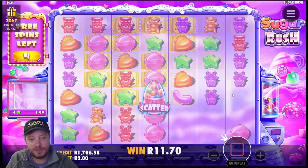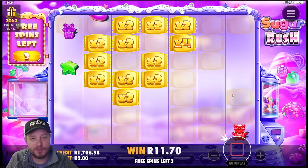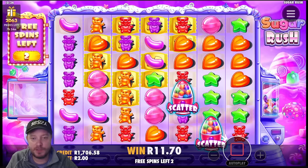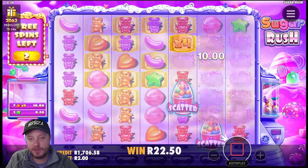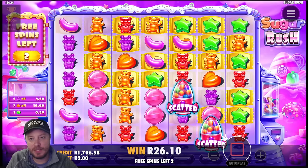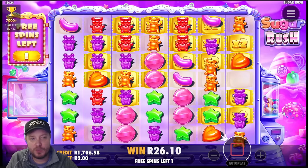But this one's not looking great. From a good one to a bad one. Three spins left. Even with the 12, didn't do much for us at all. Looking like the worst one so far. Maybe that extra scatter. Okay, it's picking up a little here. I don't think it's going to be anywhere near enough though. Loves to tease. 26 Rand only.